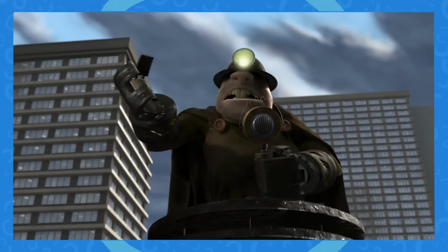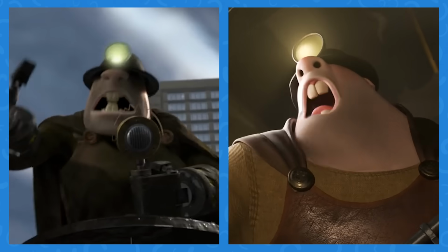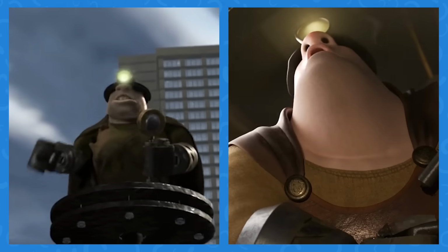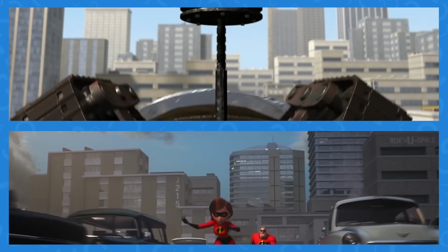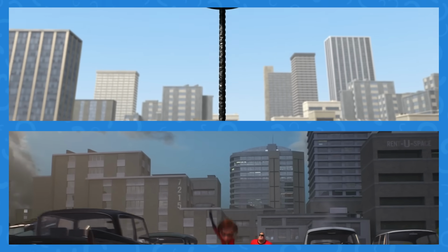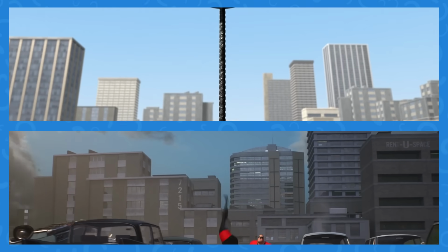When looking at the Underminer himself, pay attention to the animation of his face, especially his mouth. Look how much the animators were able to improve on both the look and style of the villain. You can also see the animation changes by analyzing the city around him. The skyline is much more detailed and realistic in the second versus the first film.